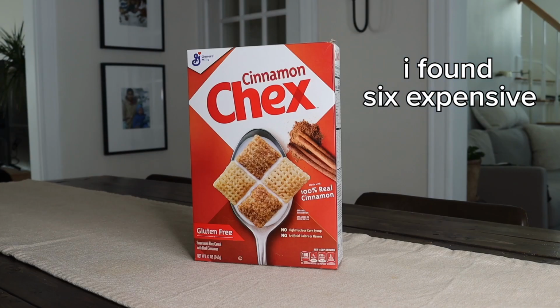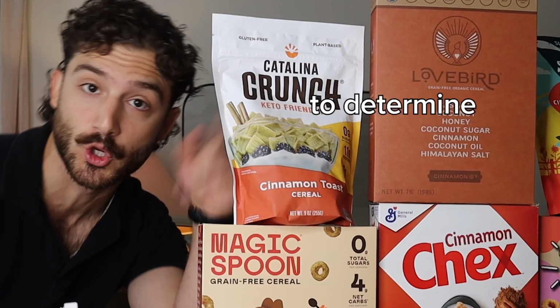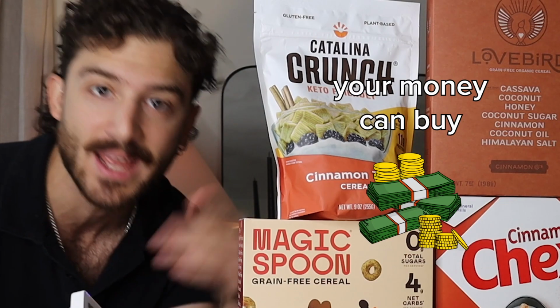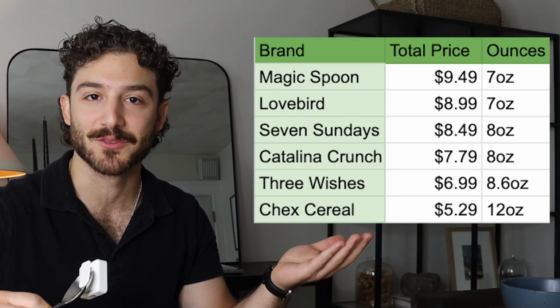I found 6 expensive gluten-free cereals, and I'm gonna try every single one of them to determine what is the best gluten-free cereal your money can buy at the grocery store. I'm gonna start from the least to the most expensive. Cinnamon Chex yourself or you wreck yourself.